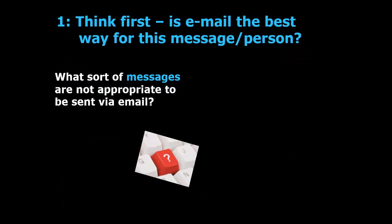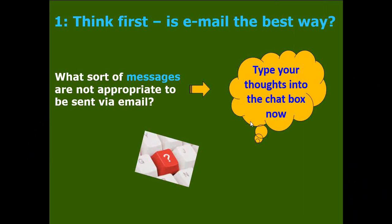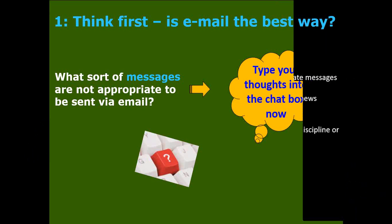I'll capture some of those thoughts and we'll show them on the next slide. So if you've got an idea of what sort of messages are not appropriate to be sent by email, just type that in now. And I'll summarise that on this next slide.